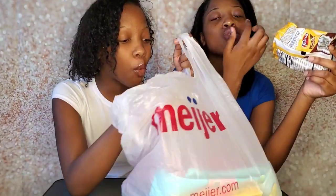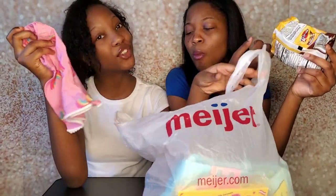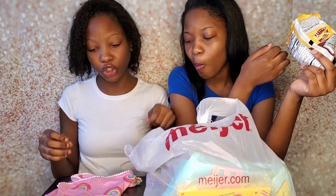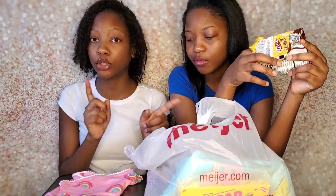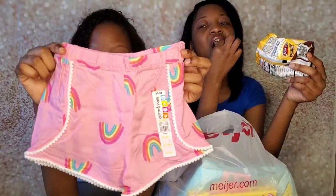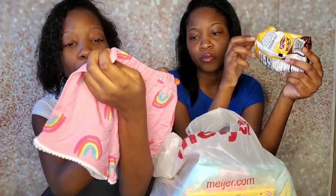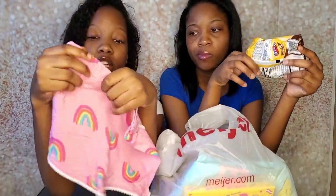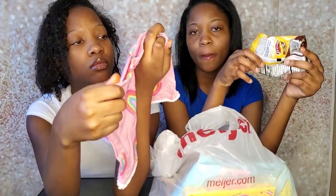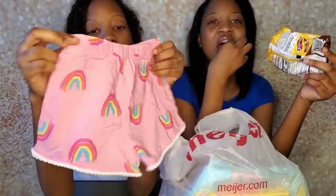The next thing we got in the bag is an outfit for Jasmine. First, I'm gonna show y'all the shorts, then I'm gonna show y'all the shirt. So these are the cute shorts Jasmine got. They've got rainbows on them. These were $3.88. I thought those were pockets, but no, those are just like little foam thingies. Yeah, these are the shorts.